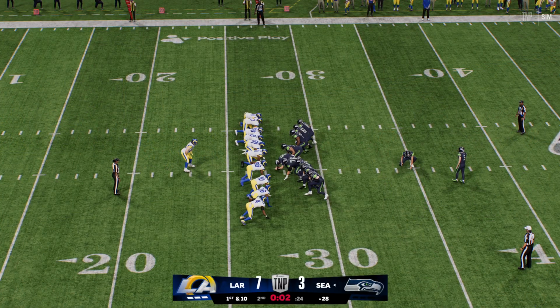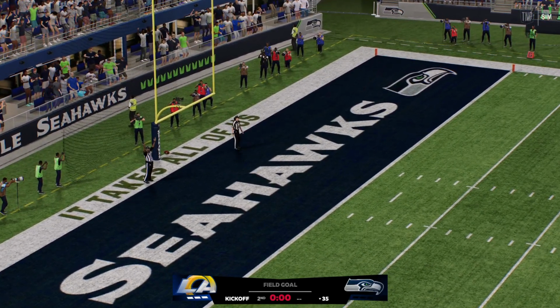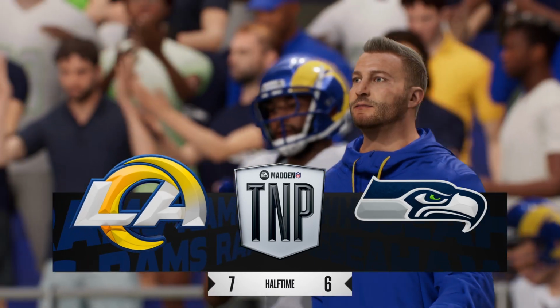So with 2 ticks left here in the half, on is the field goal unit. He made his first attempt, this from 45. Myers' kick is good, and that will do it for this first half. So halftime is upon us on Thursday night primetime, and we go off to Orlando.